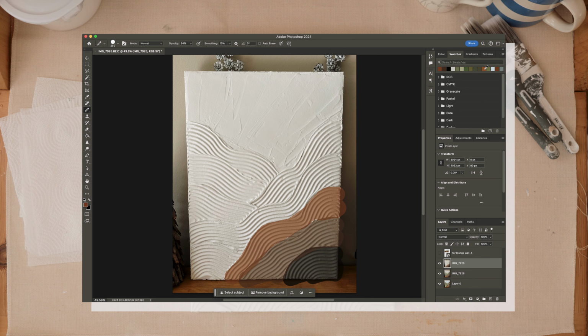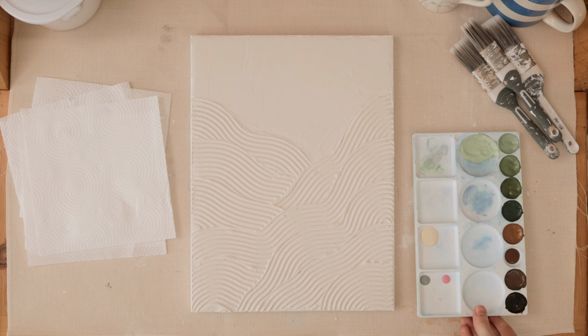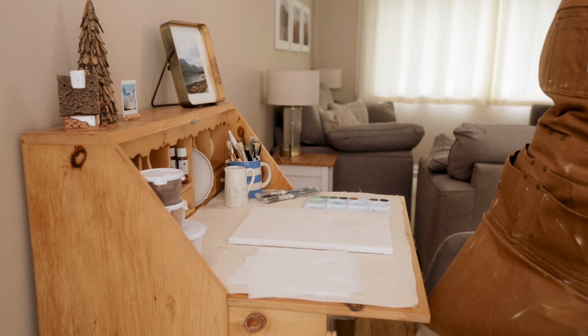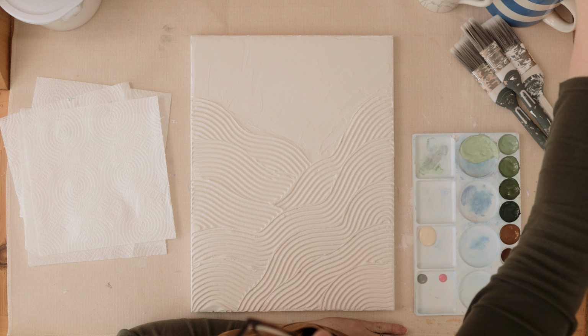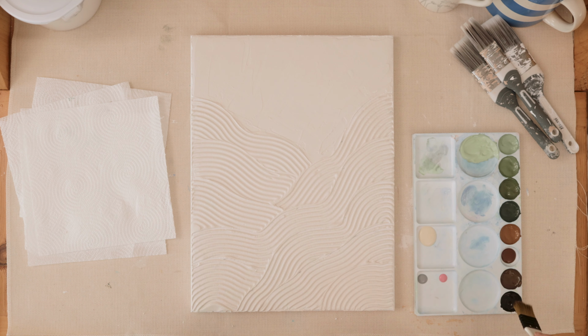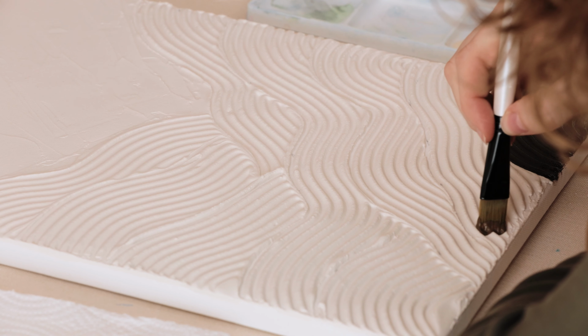The first go around I sort of did random colours, but then on the second try I tried to be a bit more methodical about where the colours were going and how I was going to create some depth with the darker colours at the front going into lighter colours at the back. I mixed up the colour palette and then just went in painting the layers on the canvas. I'll let you just enjoy watching me paint and add these colours to this piece for a little while.